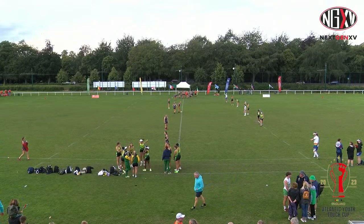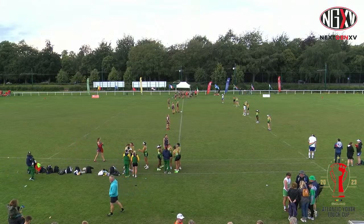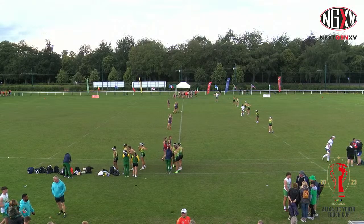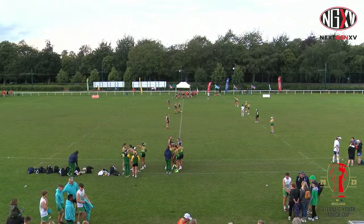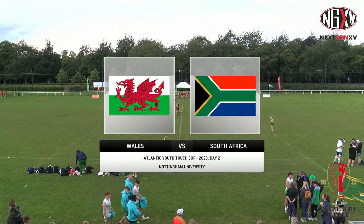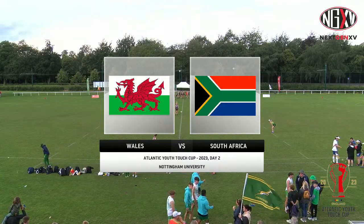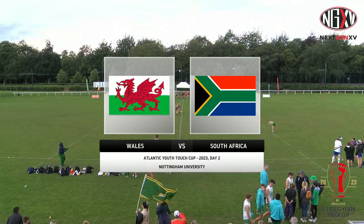Welcome back to the University of Nottingham, where the weather's taken another turn. We had a little bit of sunlight earlier on, and now the clouds have descended and the temperature's dropped. But on the field, the excitement is there, and you might just be able to see creeping below us the Springbok flag, and that is because it is South Africa against Wales here in the women's under-18s competition.